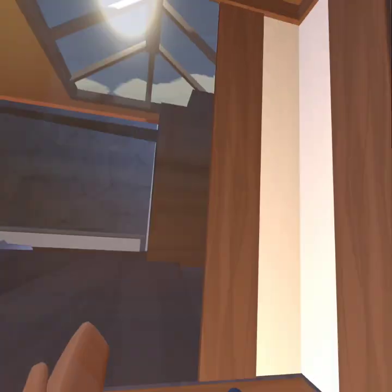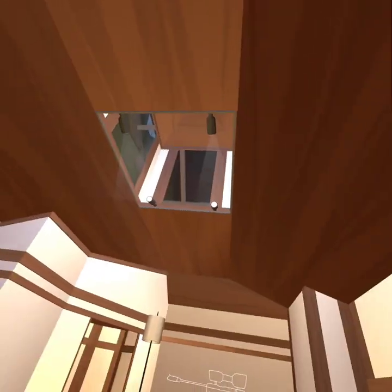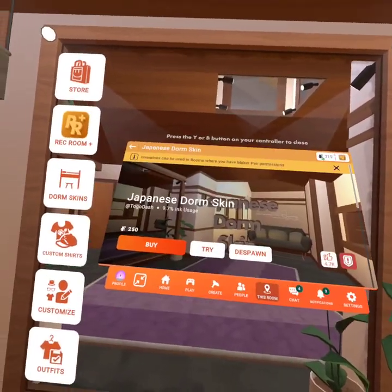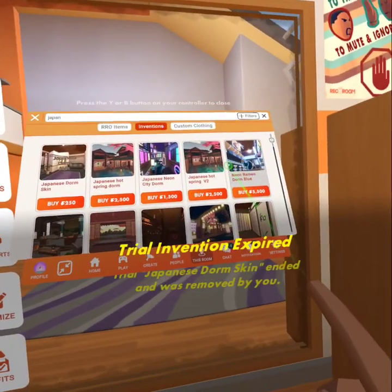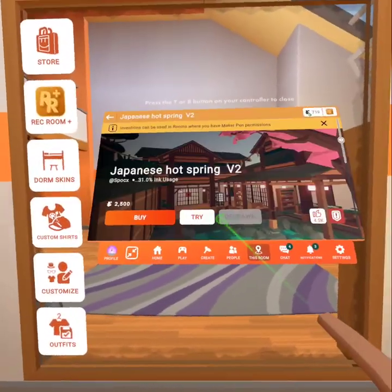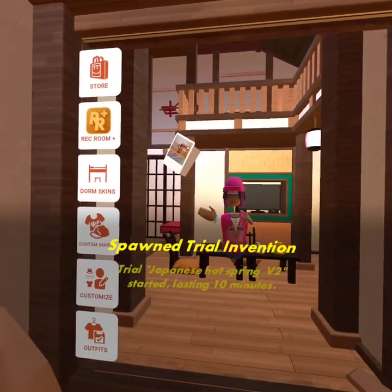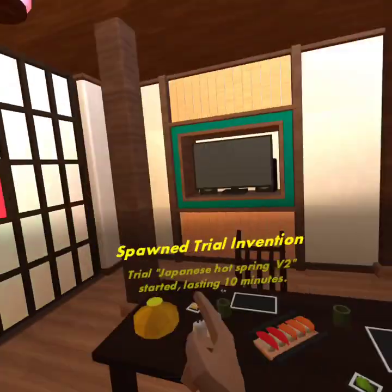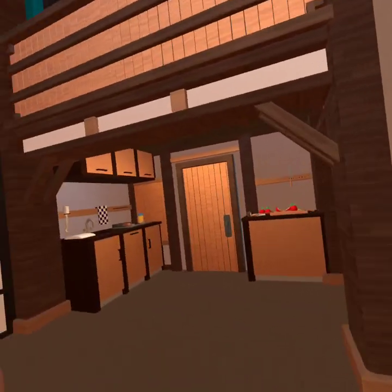Over here. It's just a sunroof. W dorm skin. Let's go to the next one. Oh. That is so much money. I don't got that much money. Let's see it though. Japanese Hot Spring V2 by, no idea how to say that. SPOCX. Sheesh.